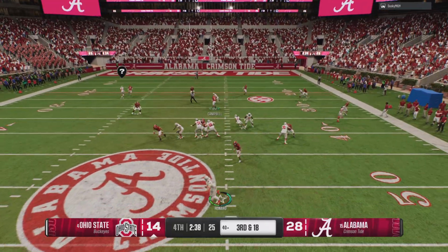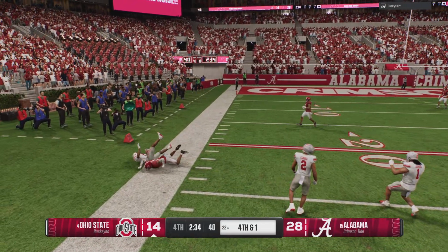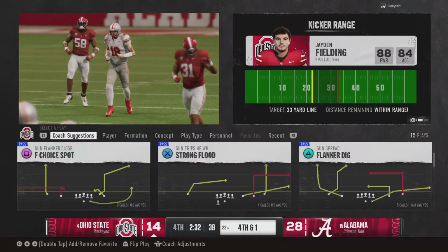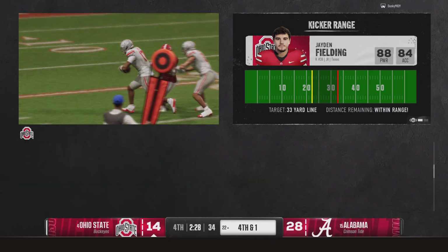Now the play fake. Dances away from the pressure, going to his left. Caught on the outside, it's Tate. And he's not going to make it. The defense denying him the first down.